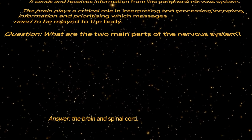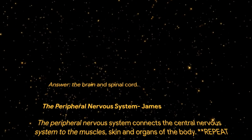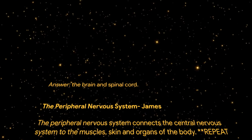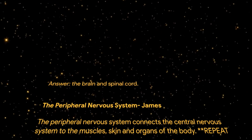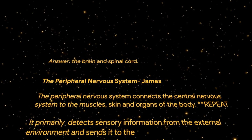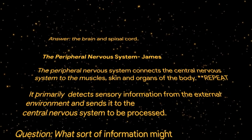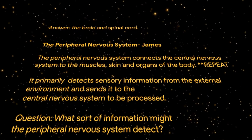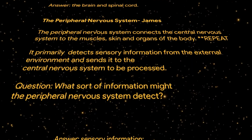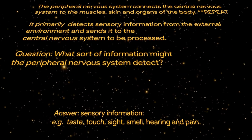The peripheral nervous system connects the central nervous system to the muscles, skin, and organs of the body. It primarily detects sensory information from the external environment and sends it to the central nervous system to be processed. Question: what sort of information might the peripheral nervous system detect? Answer: sensory information. Examples include taste, touch, sight, smell, hearing, and pain.